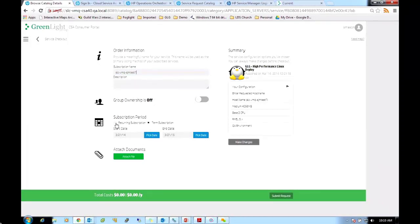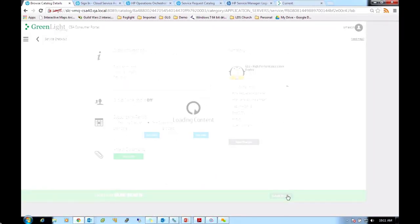If I wanted this machine to be available forever, then I would choose a recurring subscription. If I want this machine to be something that's going to be destroyed after a period of time, then I can select the time period that I want it to be. I'm going to go ahead and leave it as a term subscription. You'll notice that you can't pick a date farther out than a year from today in the term subscription. Now we hit the submit button.